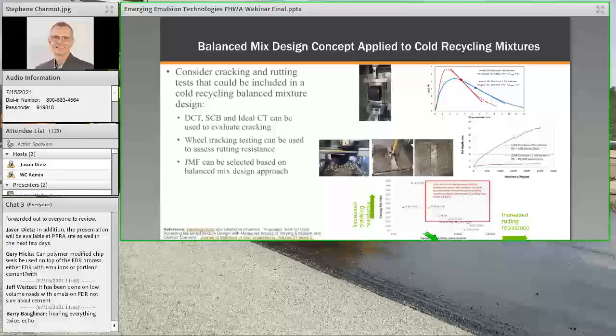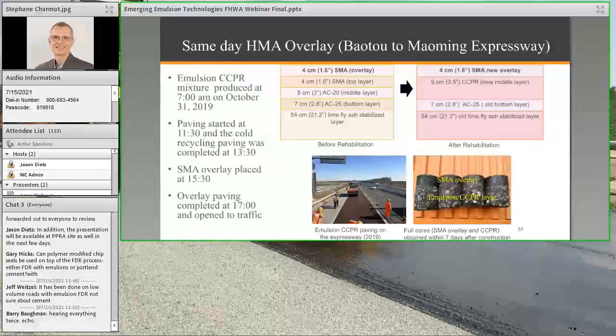And if I decide to use cement, how much more emulsion, or what's the value of increasing my emulsion content in terms of cracking resistance, and so on. So this concept can really also be applied to emulsion-based mixtures to try to optimize them for both rutting and cracking resistance. Next slide, please.